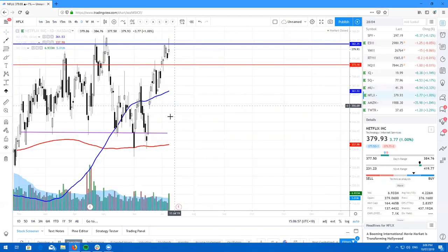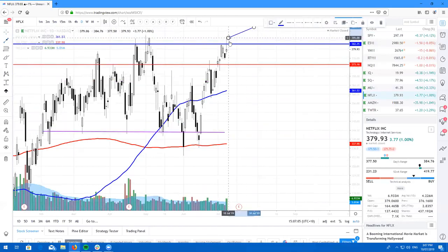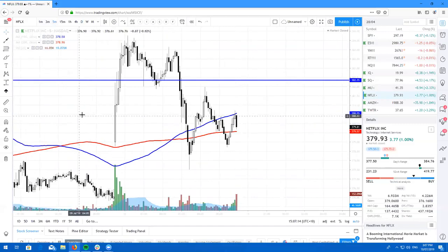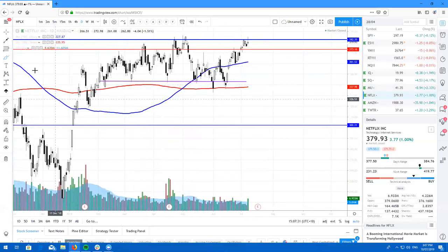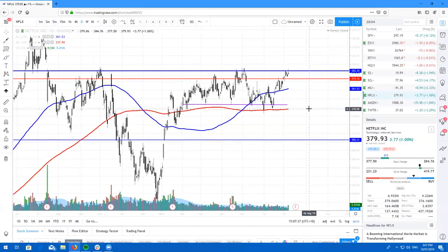Here's Netflix running into a little bit of resistance once again, and having a little bit of a sell-off, but this was also a gap and go that did gap and go beautifully. If you take a look at the 5 minute, here's the big bullish run up that we had earlier in the day, and as we came up to this resistance level at 382, we kind of just came up, retested, and broke down a little bit. But this is not going to be the top, guys, on Netflix. Earnings is just around the corner, as you can see right here. If we do get a gap up, it is going to be a bullish gap.